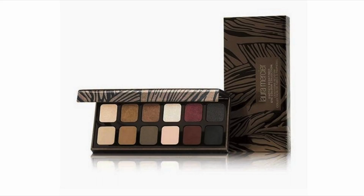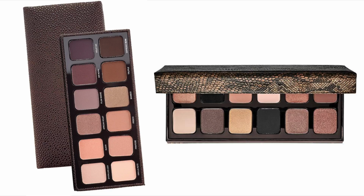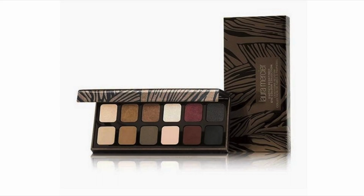These kind of palettes have been out for the past few years, but the last couple of years have been really purpley mauvey. So I think this is an interesting change, where you've gone sort of bronzy, khaki, a berry, and what looks like potentially a deep blue grey. It's quite on trend at the moment.